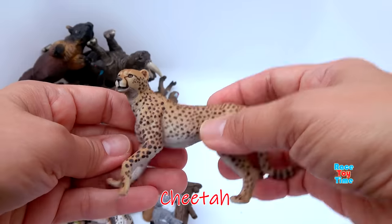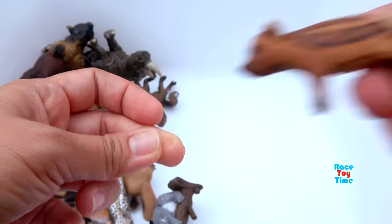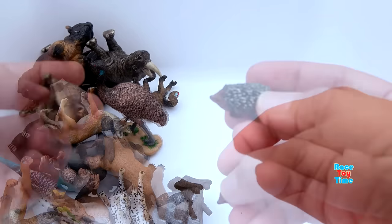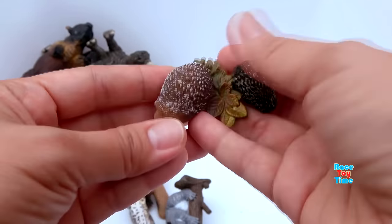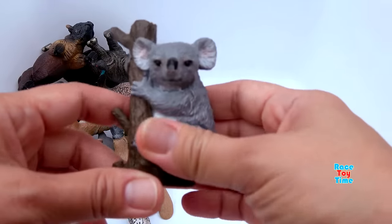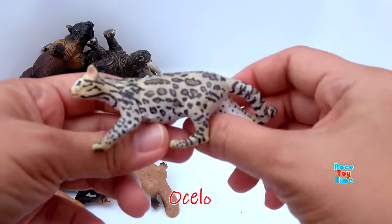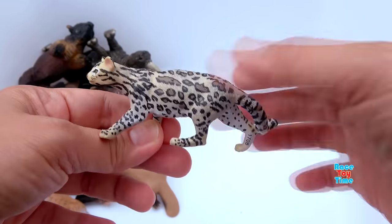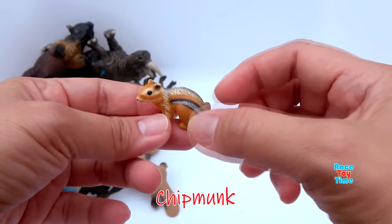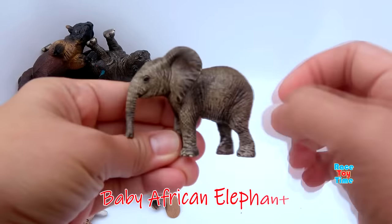Cheetah. A baby wild boar. Hedgehogs. Koala. Here's the ocelot. Chipmunk. Baby African elephant.